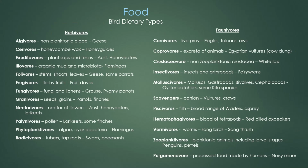Right, so these are the dietary types of birds, and I won't go through all of them in detail here, but this would be a good one to stop and just read through. It's pretty amazing. I didn't even know about half of these. So coprivores, see over on the second from the top on the right hand side, they just eat excreta from animals. So Egyptian vultures eat cow dung. A lot of these you might be familiar with. But there's quite a few I'd never heard of. Pergamenivores, processed food made by humans. And noisy miners are well adapted to that now, aren't they? But anyway, just browse through that and we'll keep going on to the next screen now.